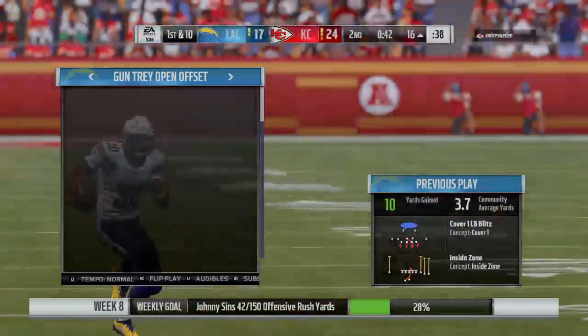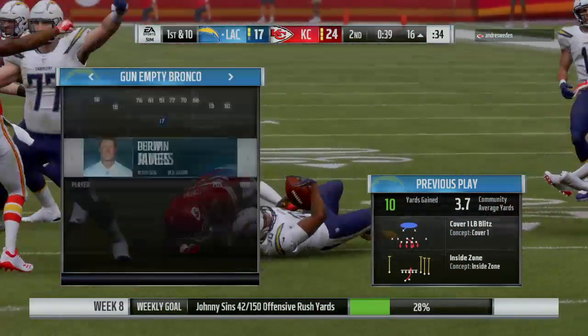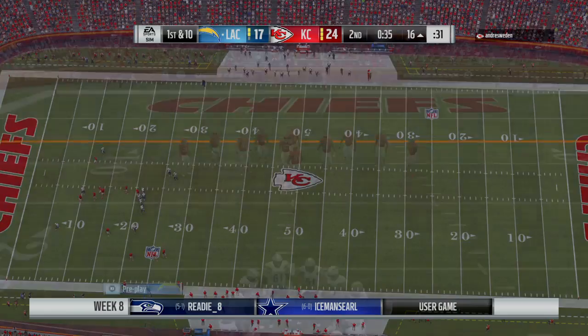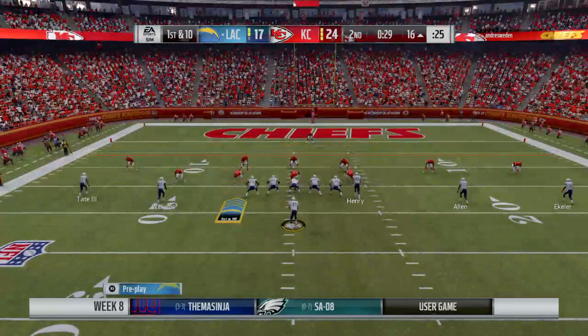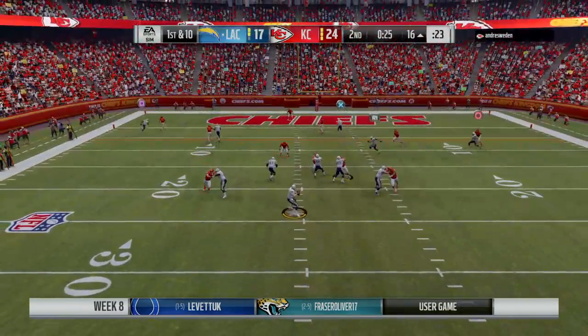A 10-yard pickup, and it's enough for a Charger first down. They're making it look easy out there. Another first down. So far on this drive, let me do this little bit of math here. 4 plays, 3 first downs. That's a pretty good recipe for success. From the red zone now, Rivers.